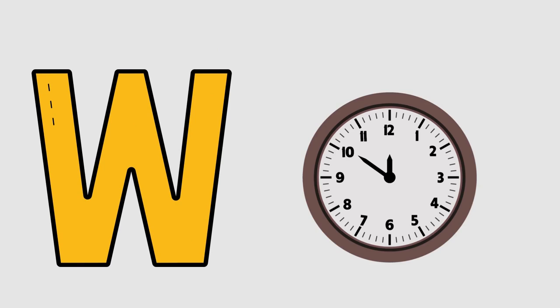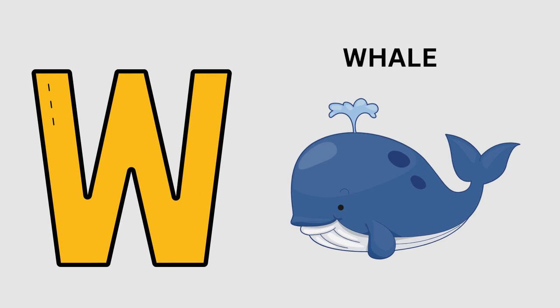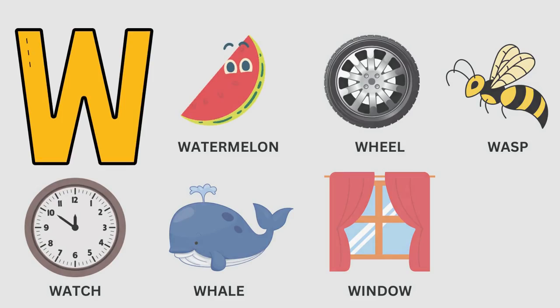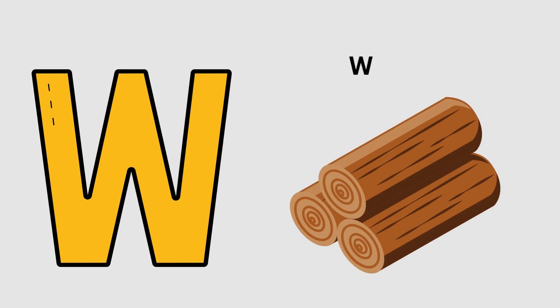W is for watch. W is for whale. W is for window. W is for wolf. W is for windmill. W is for wood.